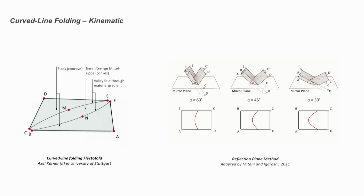Then to understand the kinematic behavior of the systems, we needed to define and study the geometric parameters we can change to manipulate the bending behavior, the closing behavior. We developed a kinematic model based on the reflection plane method, which says that if we have a curved geometry and the fold line stays within one plane, we can use this plane to mirror the surface and approximate the curved folded geometry.